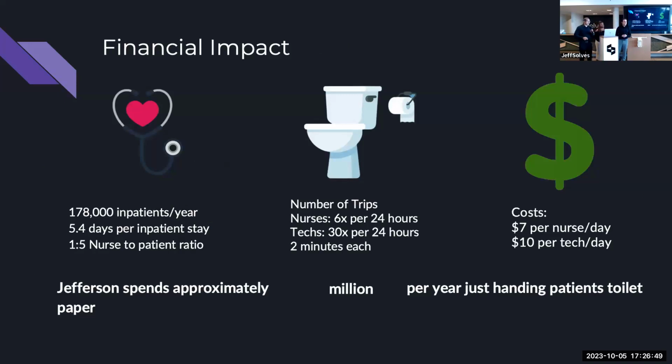So you guys might be wondering, how much can this really cost a hospital system? And we were wondering that too. But before I give you the answer, I want everyone to ask themselves, how much does it cost to hand people toilet paper? So our team decided to come up with an estimate. We know based on how many patients that Jefferson sees a year and how long they stay, how many nurses will be on staff at any given time. And then, based on our survey of the nurses, we know how many times they're helping the patients reach the toilet paper, the same for techs.